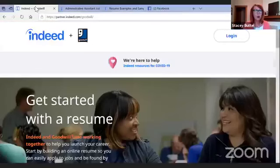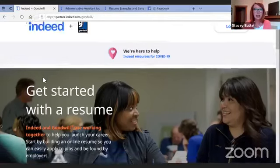Okay, so here's where we'll begin today. Goodwill is in a partnership with Indeed. This is our landing page. So you would start here with the Goodwill landing page. It is partner.indeed.com/Goodwill. And this is where we will begin today.